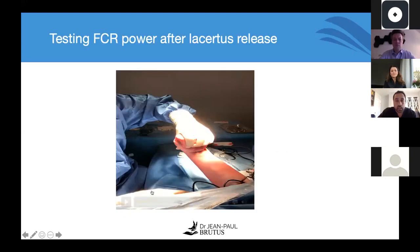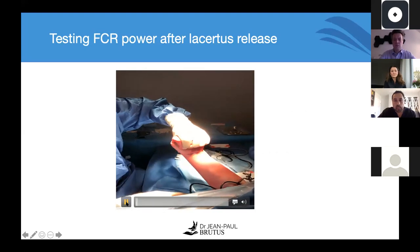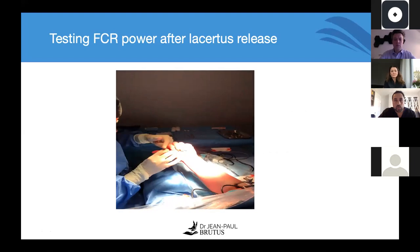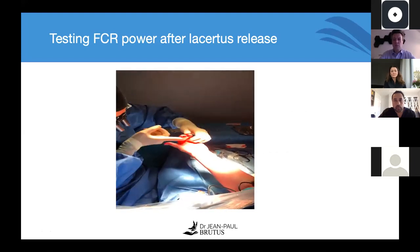And the surgery is done. And now we're going to test. Immediately after, you can see the patient has power. Immediately. And patients are usually quite astonished when they see that, and I am astonished as well.